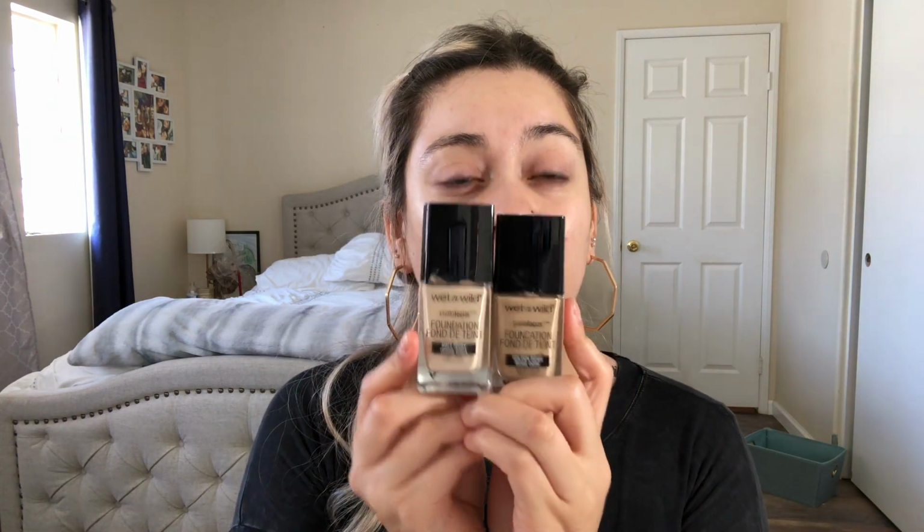The primer that I've been really loving and used for most of the summer is the Too Faced Hangover Primer. It's super lightweight. And my everyday foundation for most of the summer is these two here.